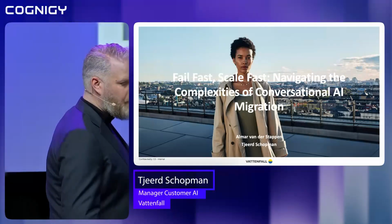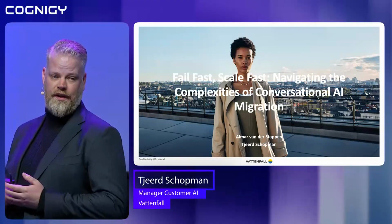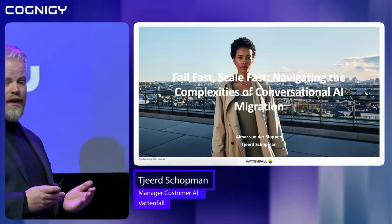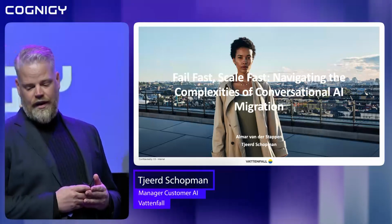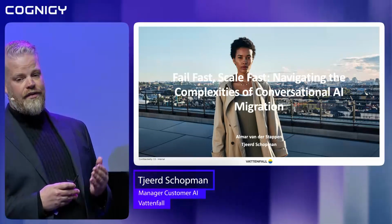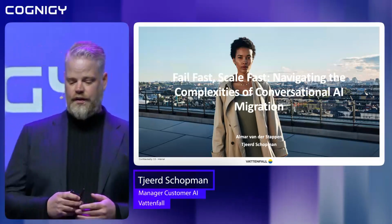So we're here today to tell you about a large-scale migration project that we are doing at Vattenfall. And we're doing it in-house, so without any external partner. I will tell you a little bit about the vision and the strategy behind it, and Almar here will tell you about the execution.